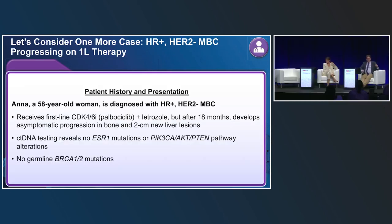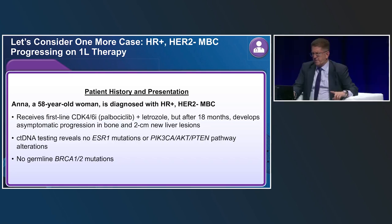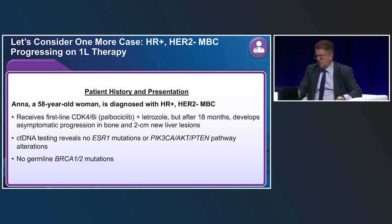There is a second case. I'm giving you this now because we put this in as a second-line question, but we're going to see the case now. This is a 58-year-old lady who had received first-line treatment, palbociclib and letrozole, but after 18 months progressed in bone with new liver disease. So it's a separate patient to the one before. She has no mutations and no BRCA mutations.